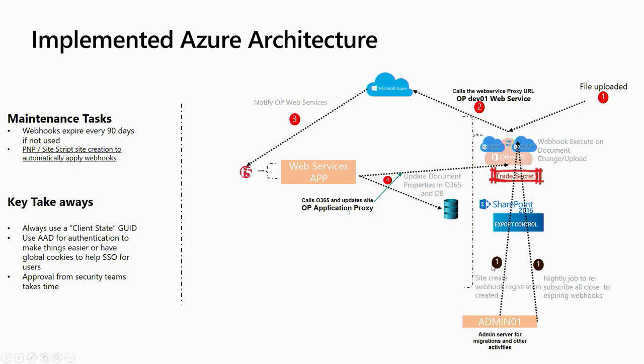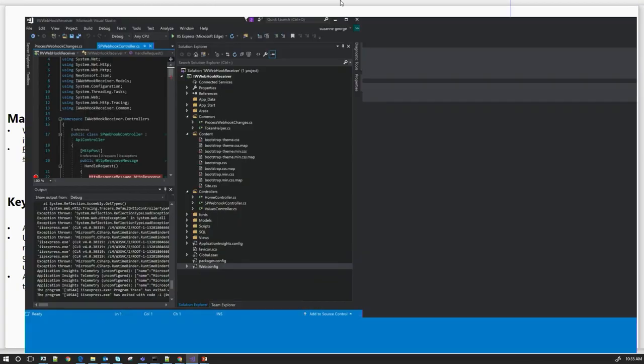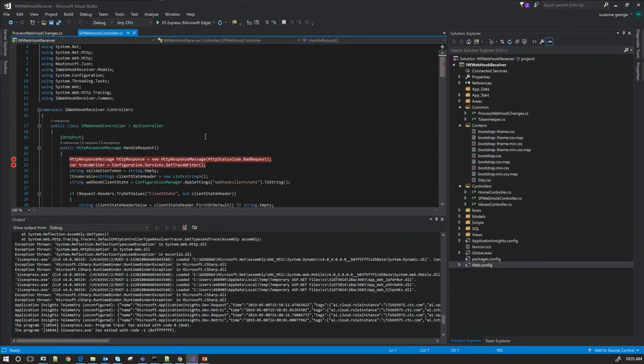Lastly, I do want to take you through real quick, if I can, just a teeny little bit of the code. So let's see if I can pop up Visual Studio here. This happens to be the code for SharePoint Webhook. You can get most of this off of the MSDN, so you can just copy, paste, copy, paste. You have to kind of build it yourself, but it's not too bad based upon the documentation that's there.